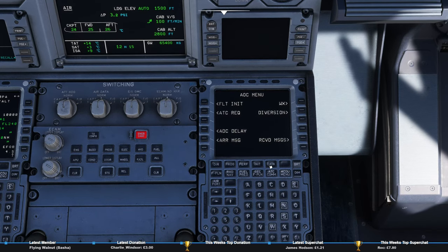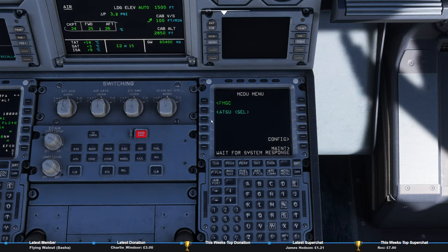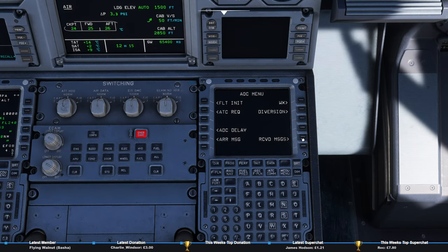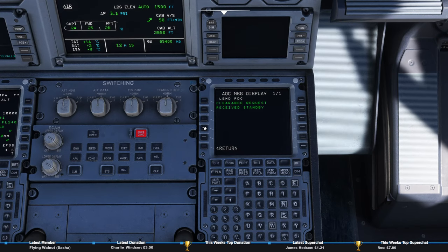I don't know how to get to it. Data, Menu, MCDU, ATSU. And then it's this one, isn't it? Received messages, pre-departure clearance. Clearance received. Standby. Return. Viewed.